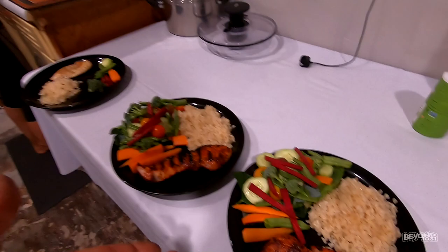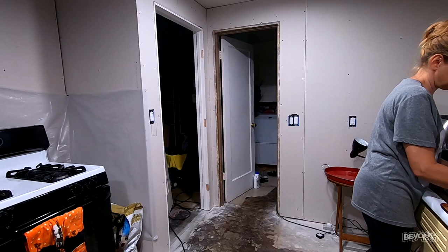Phoenix, you ready for dinner? Whoa, you just went that way and now you're here. Are you magic? Wow. It's gonna be magic again.